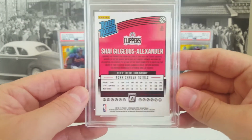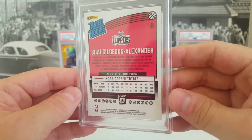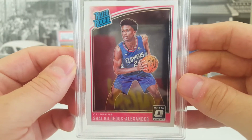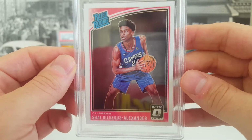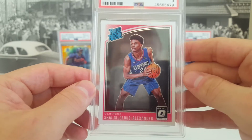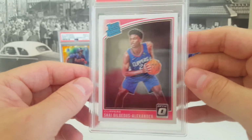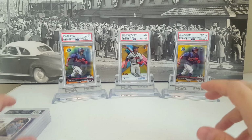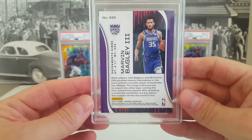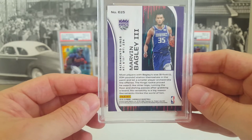All right, we've got the Optic Rated Rookie of SGA. My guy here in OKC now. This one also came out of the Fast Break box that I opened with Up North Collectors at the National. And we got a PSA 9. I can already see just a touch off on the left to right centering on this one. That may be what got us on that one. It's funny sometimes how you can see things so much better once you have them back in the PSA case. It'd be nice to see these things or pay more attention to them beforehand.